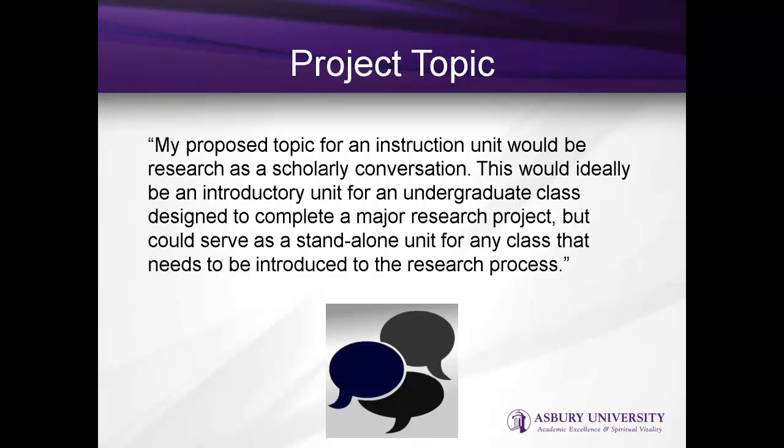graded class. Choosing the student population in particular was important as I worked on the diversity unit because different student populations may have different needs. I decided to focus on our undergraduate students, particularly those that would either be taking an online class or a class that has a heavy online presence.